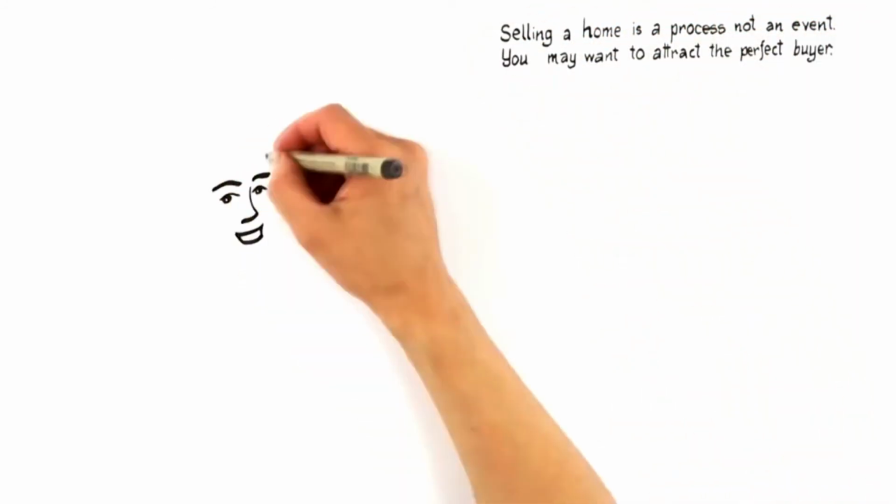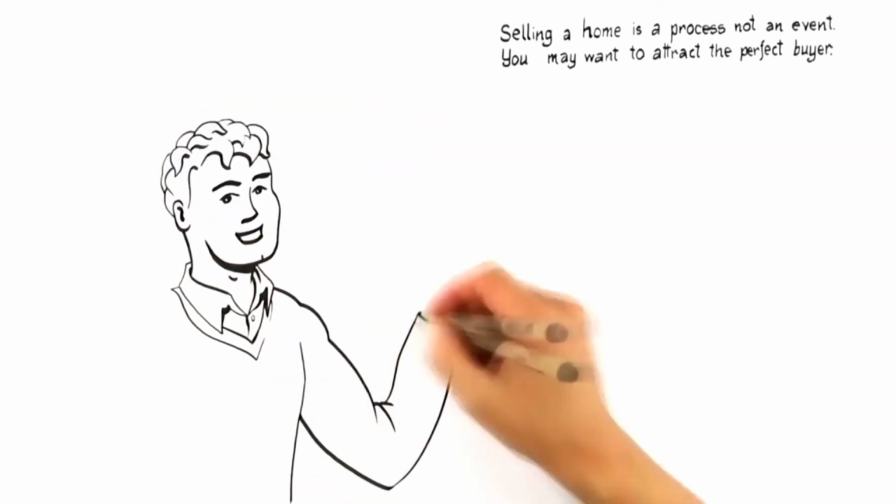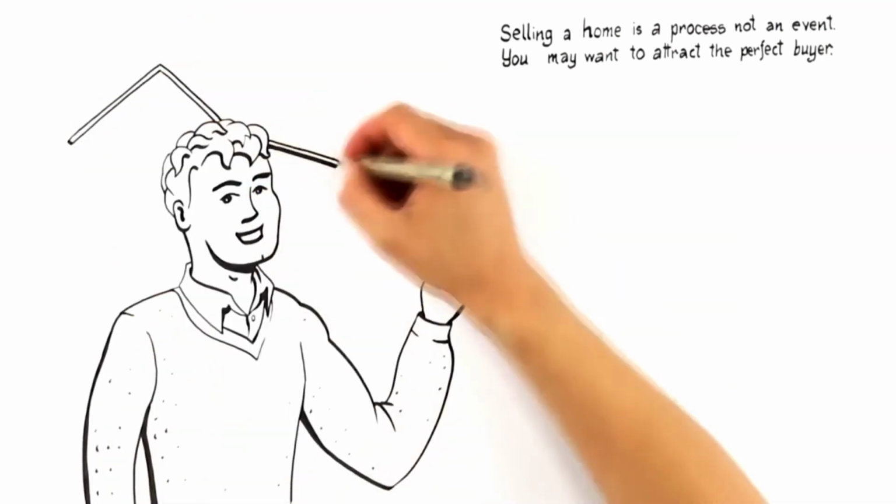By now you know selling a home is a process, not an event. You also learned how to hire an expert who can attract the perfect buyer, willing to pay top dollar for your home.